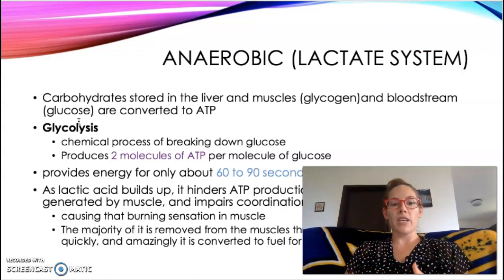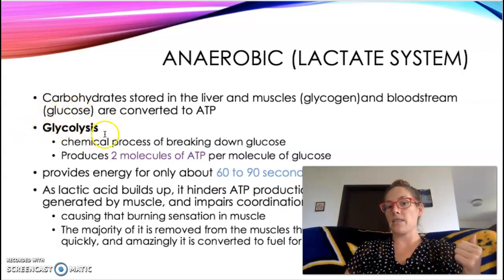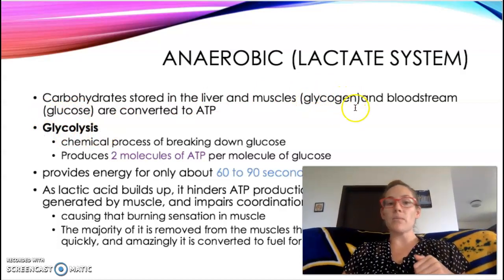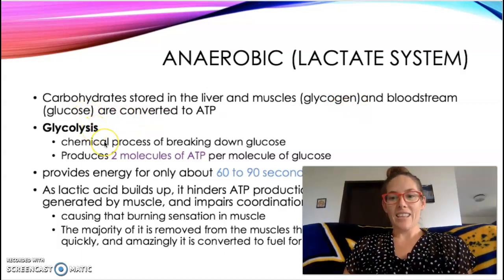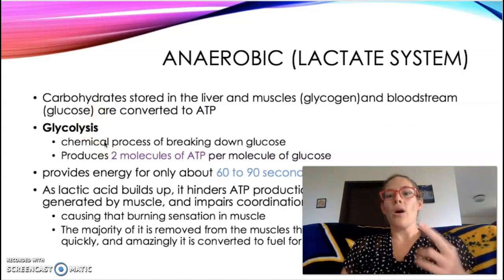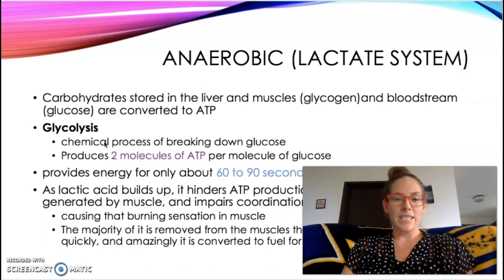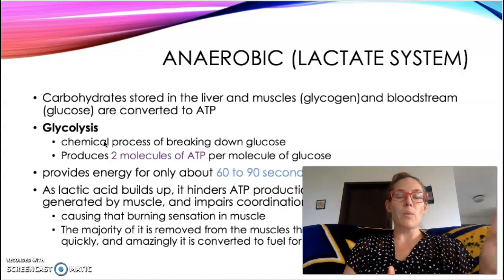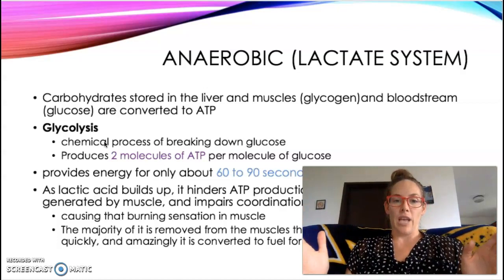And this is done via a process called glycolysis if we're taking glucose and converting it to ATP. The glycogen gets broken down slightly differently, but it becomes similar to glucose, a form that we can use, and then it undergoes glycolysis. And at the end of glycolysis, we end up making 2 ATP. Okay, so that glucose comes in, it gets broken down, and ends up resulting in 2 ATPs. And so this anaerobic system lasts from about 60 seconds of exercising to about 90 seconds of exercising.